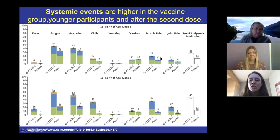So overall, we can see that there are systemic events following vaccination, and some of them are higher in the vaccinated group than the control group. Things like fatigue, headache, and chills are, again, things that would be expected based on a person mounting a robust immune response. Just like when we get sickness and we have fatigue or chills, when you get a vaccine and your immune system kicks in to make the antibodies that will protect us from the virus, there can be fatigue, headache, and chills, as well as muscle pain and joint pain.